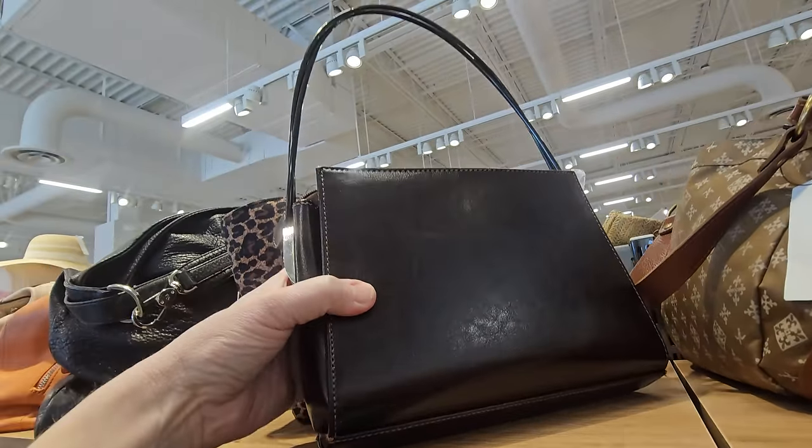What is this one here? Oh, here's the brand on this one, y'all. Now, I might be in love with this one. Look at this. Just the way that looks. Another new one for me.